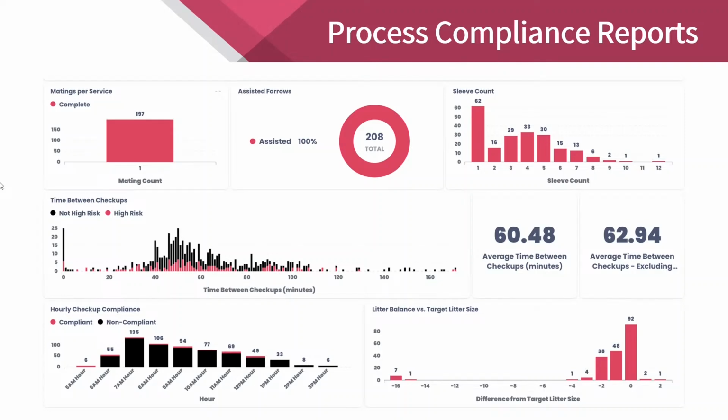Another one here that's interesting is the hourly checkup compliance. So what we can see is whether we are compliant or not on checking the sows by the hour of the day. What we usually see is that sometimes we're really compliant in the beginning of the day, and once the afternoon hits, we start to be less and less compliant because the day 0 person gets pulled away to help with breedings or finish other tasks. So again, a really good opportunity to reduce piglet mortality and to provide better training to the crew. So these are a couple of examples, but you have a web version that will give you a ton of these reports and will really help you have a good visual on how you're doing on your processes and if you're compliant or not.